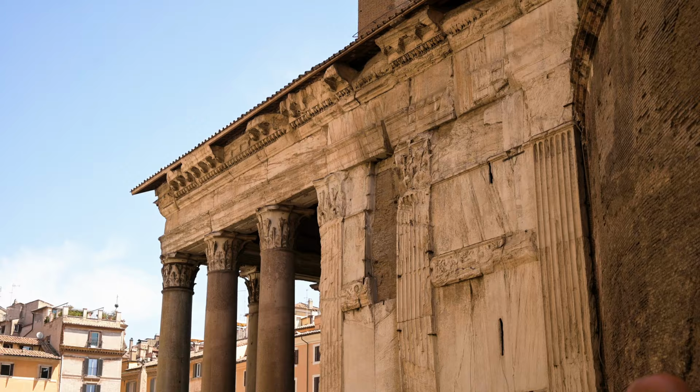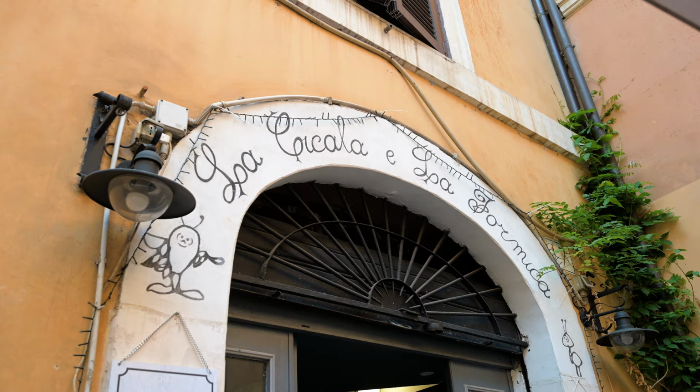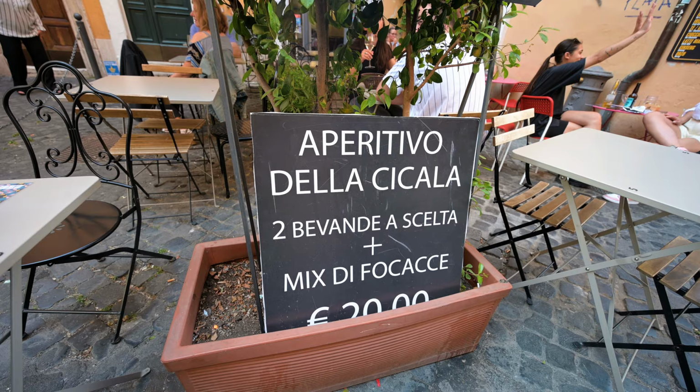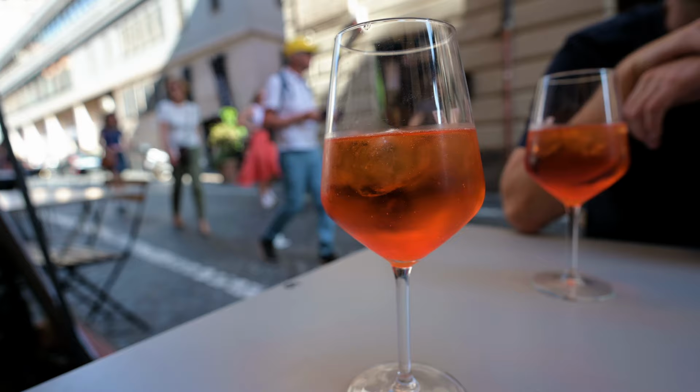The evening has fallen and I'm doing what the Italians love to do best, which is drink. So this is a part of something called an aperitivo, which starts at about 5 o'clock. It's basically pre-meal drinks and appetizers. So I got myself an Aperol Spritz. Basically, it's a mix of Aperol and Prosecco.